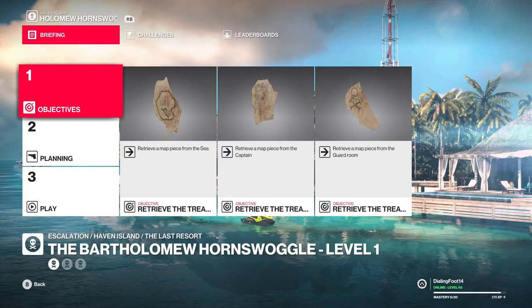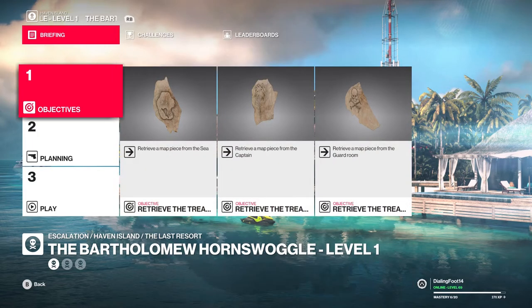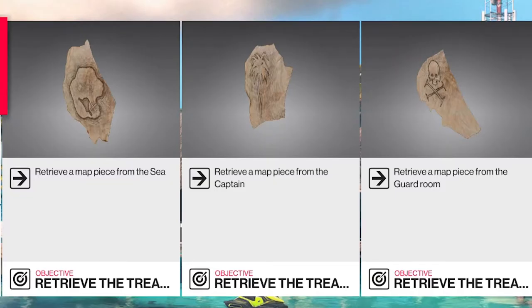In today's video, we will be playing another escalation, this one being the Bartholomew Hornswoggle. This is an amazing name because Bartholomew is the name of King Clorox's great-great-grandfather. In this escalation, we play on the Haven Island map, and the first challenge has me finding 3 map pieces from various locations of the map.